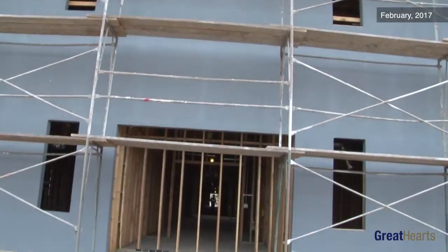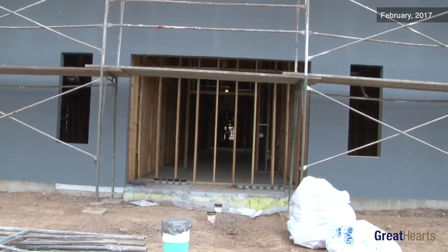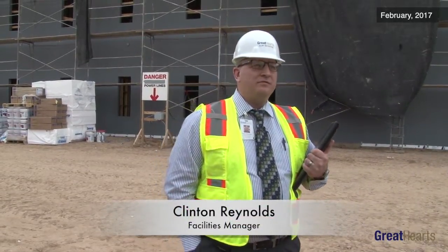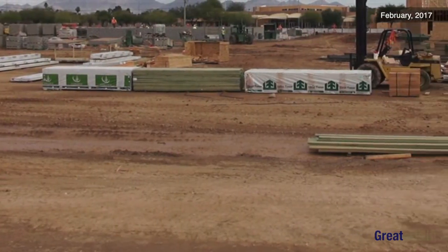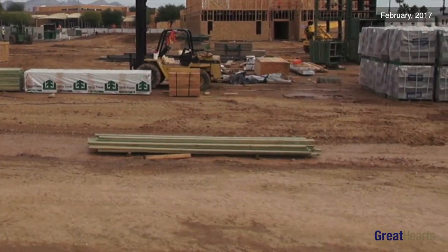This is the prep building. We're currently standing in the parking lot, which will hopefully be in here soon because we want that parking lot down as quick as possible, because right now they're using the field as a staging area.